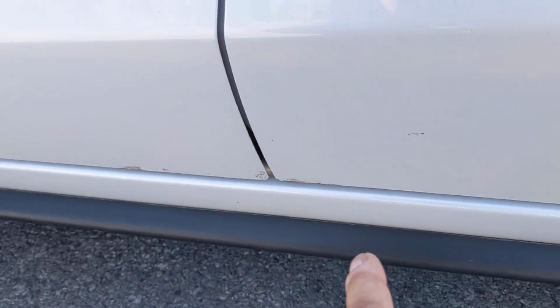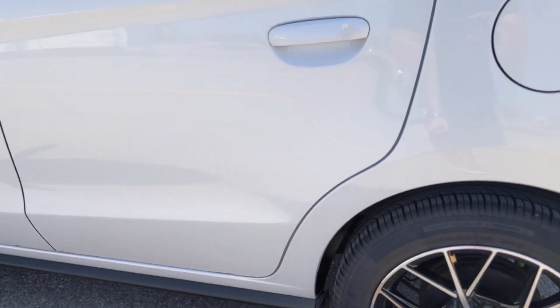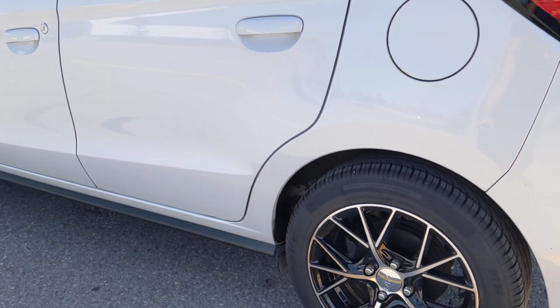I got it oil sprayed in September, and that's some oil residue which will probably come off when I do a good clean. My oil guy said that the best time to do it is in late summer, so that the product has a chance to creep before the temperature falls.